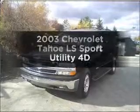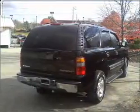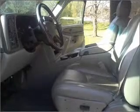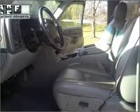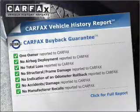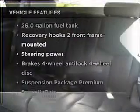Presenting the 2003 Chevrolet Tahoe. Travel the roads in style and comfort in this great vehicle. With a reliable engine that responds smoothly to its automatic transmission, anti-lock brakes help you bring your vehicle to a safe stop. Rest easy knowing this vehicle comes with a Carfax Vehicle History Report from Carfax, the most trusted provider of vehicle information.